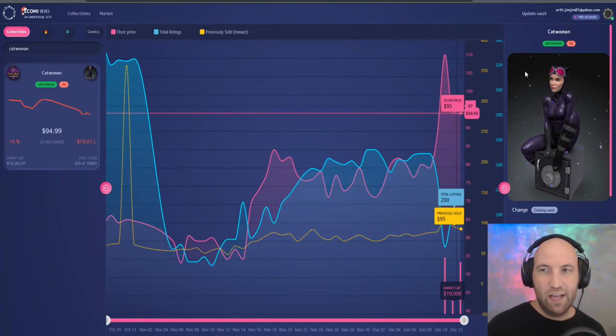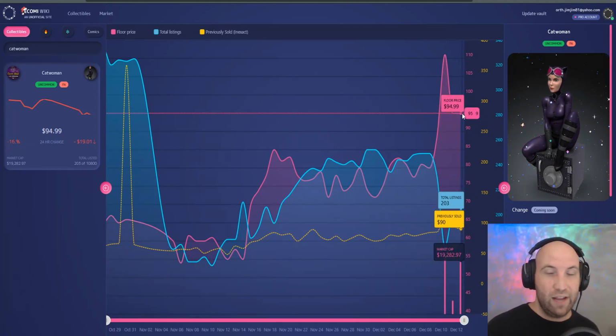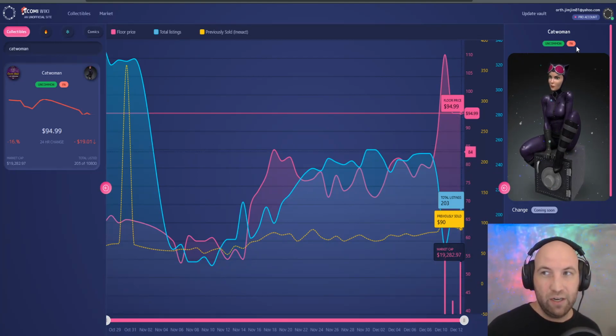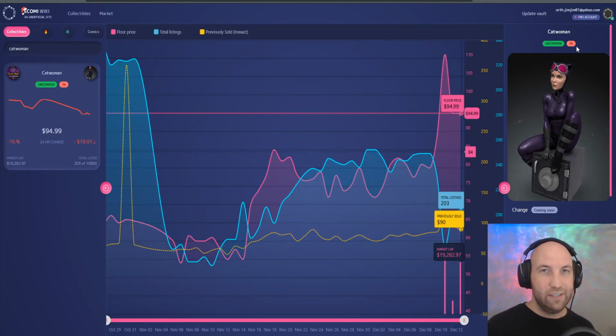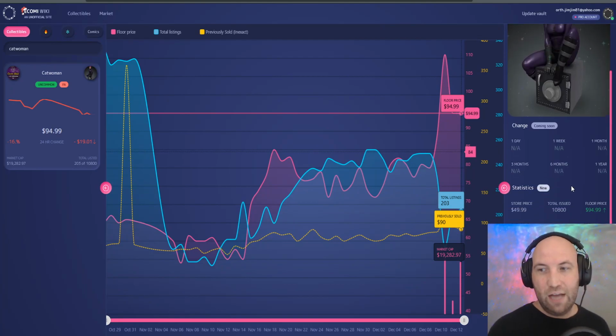I think there's a few others I can't think of off the top of my head, but I do think Catwoman is a decent pickup. So either you can wait and see if she retraces a bit further, maybe down to like 85, 80. I think that's going to be a good pickup, but at the end of the day, she's still a first appearance. She's still under that DC logo, and she's surrounded by all the other NFTs that are going to be very high priced. So I do think she is a good pickup.